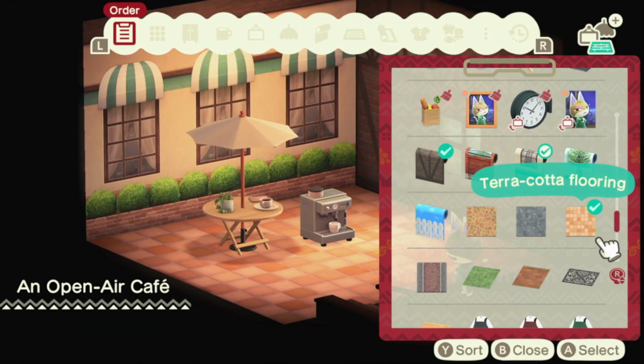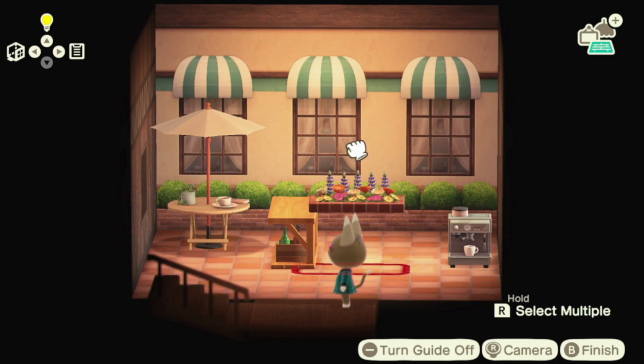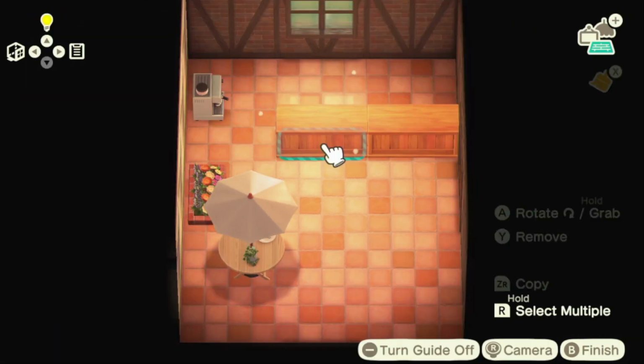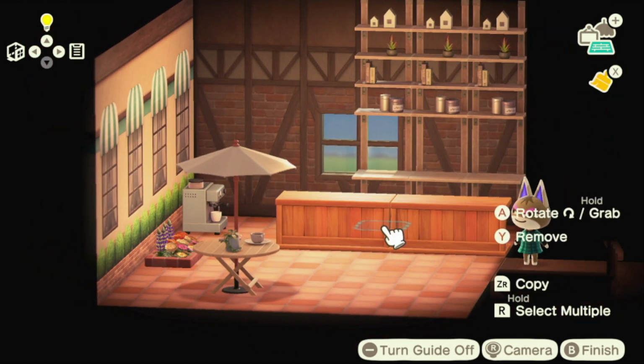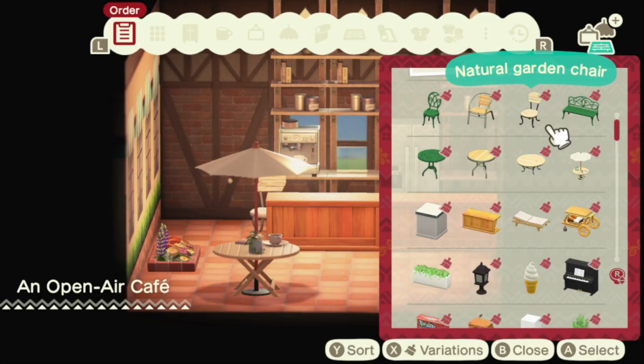Now we're coming indoors, where we use this wall, which I really enjoy for some reason. I don't know why this wall brings me as much joy as it does. Also, it's not open air or whatever. I like the way the wall looks, but we're in an enclosed building, so we just kind of are pretending. That's what Animal Crossing is about, right?